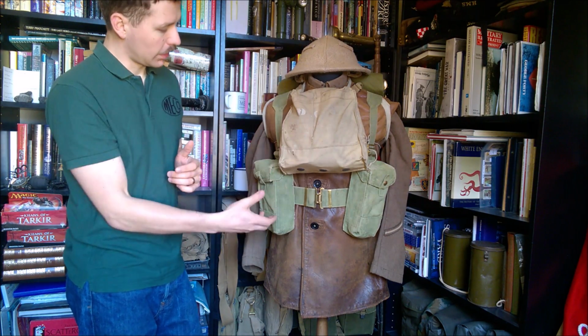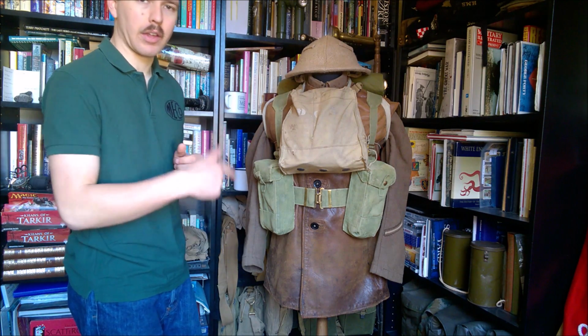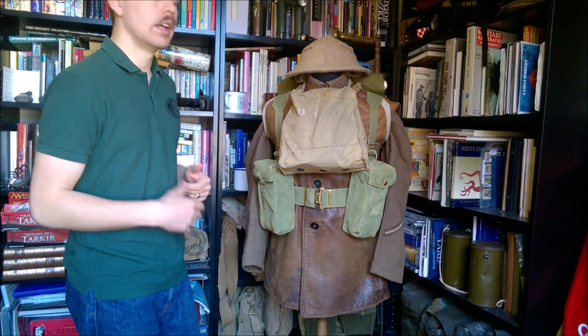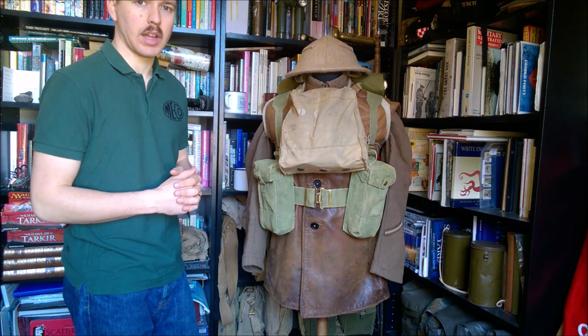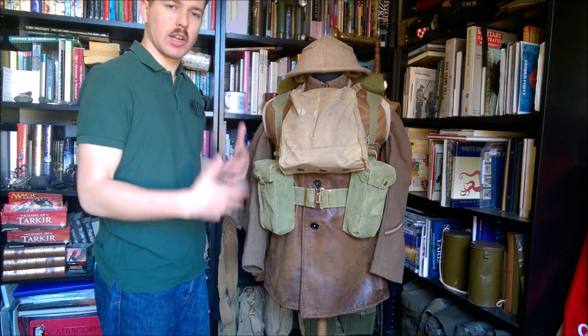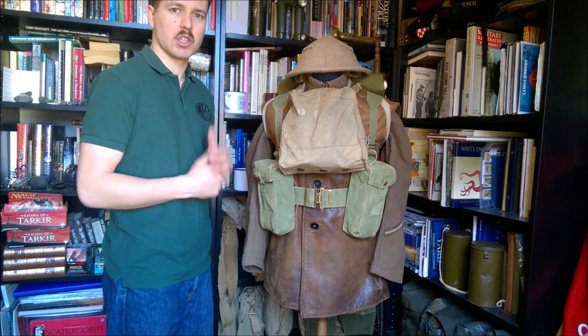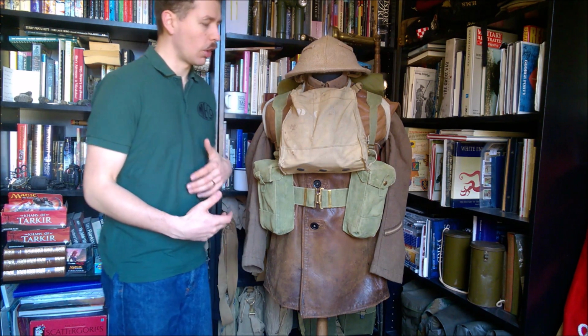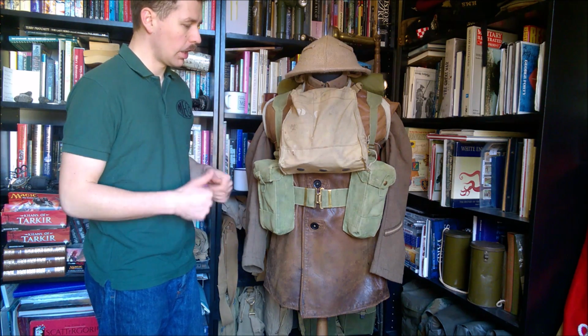Then of course we have the 1937 pattern web equipment. This is being worn, as we'll see when we look around the back, without the haversack or the pack. Men on trench duty and in training and so forth seem to have quite often dispensed with the haversack. Again, very similar to trench duty during the Great War, where men had their ammunition and everything nearby because you're going to be fighting in a static position, or at least that was the supposition. So there's not necessarily need to be carrying all your small kit on you.